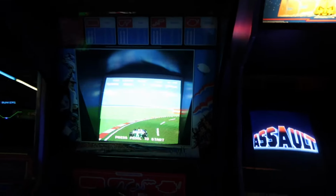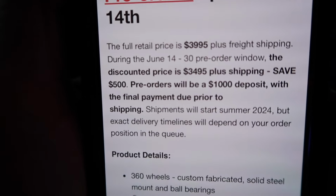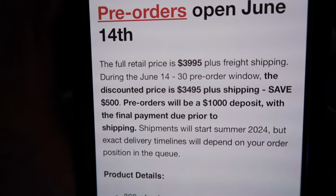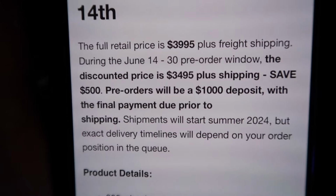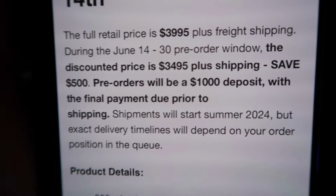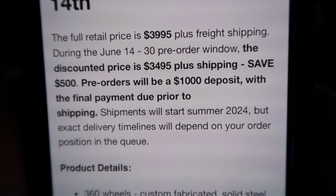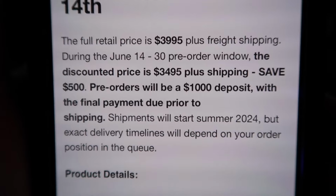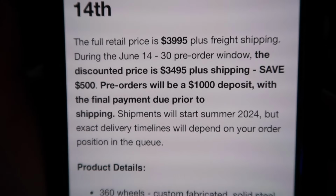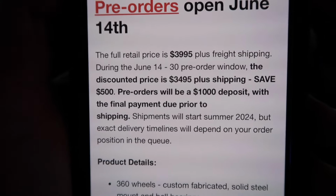And how that works, if you get in between June 14th and the 30th pre-order window, the price is $3,995, not including the shipping. There's a $1,000 deposit, similar to At Games. So if you pre-order from At Games, you pay when it's ready to ship. You're going to pay the remaining money when this is ready to ship. You're saving $500, but shipping's not included.